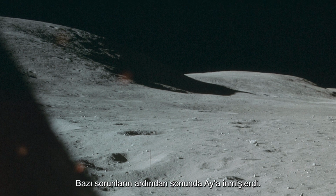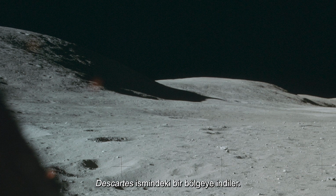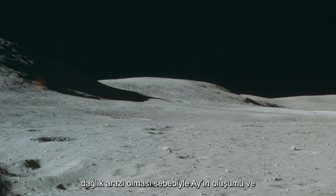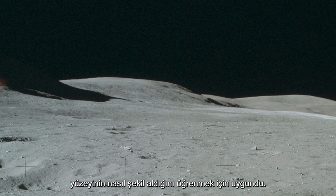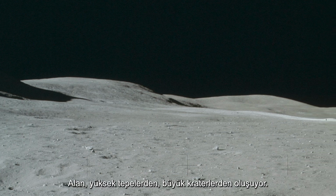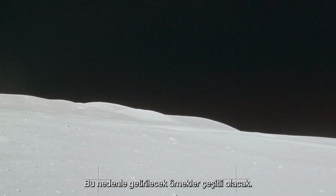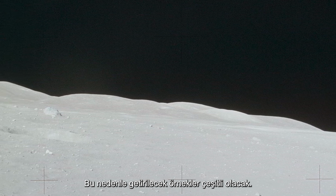After some setbacks, Young and Duke was finally on the moon. They landed on the area called Descartes. The Descartes region was chosen because it was believed to contain highland material that could provide insights into the moon's early history and the processes that shaped its surface. The region was characterized by highlands and a high density of impact craters, which could offer a variety of rock types and geological formations for study.